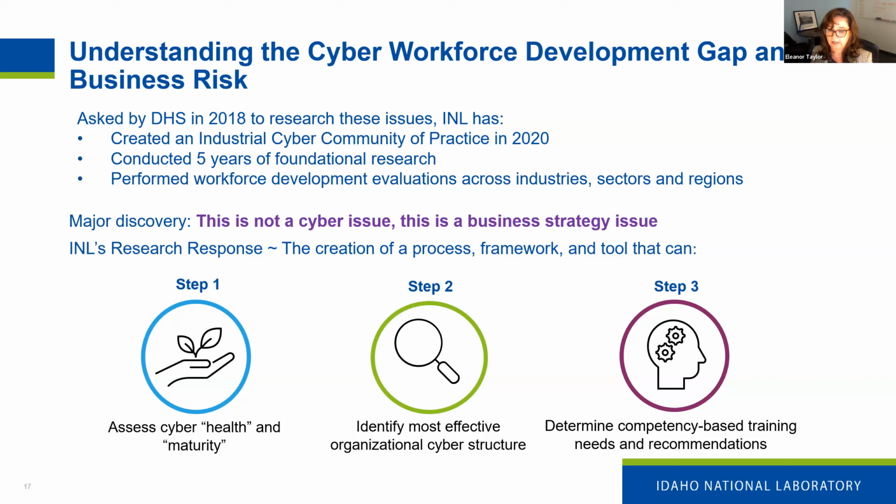And I know this is somewhat rudimentary, but it is not a cyber issue. This says it's a business strategy issue. I would even take that one step further. It's a people issue. Cybersecurity is about people. We create the technology, we use the technology, we are the ones that are involved.